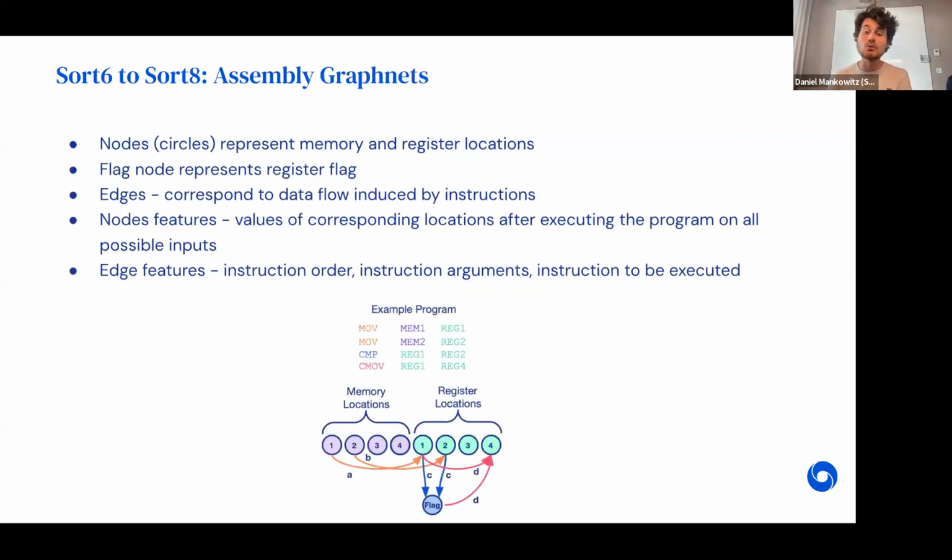The assembly graph nets are a way to model these programs, adding a little bit of prior information. For instance, if you look at the example program below, where the first instruction is move from memory 1 to register 1, what we can do is represent these instructions as a graph, where memory and register locations are nodes in the graph, and instructions are edges of the graph. As you can see, we have a node for the first memory location, a node for register 1, and an edge that connects the two. Creating this structure prior to learning adds quite a bit of information and makes learning a little bit faster, which is nice, of course.